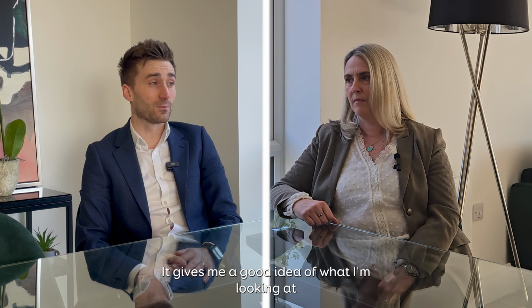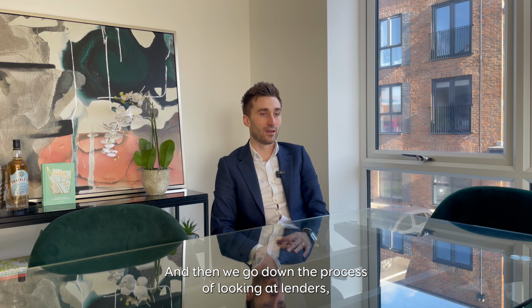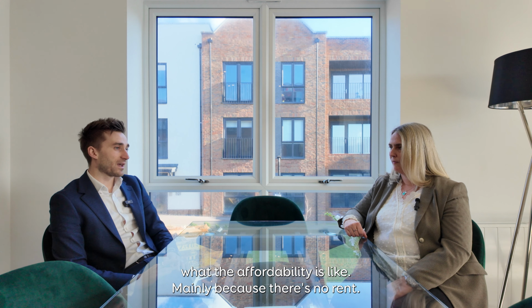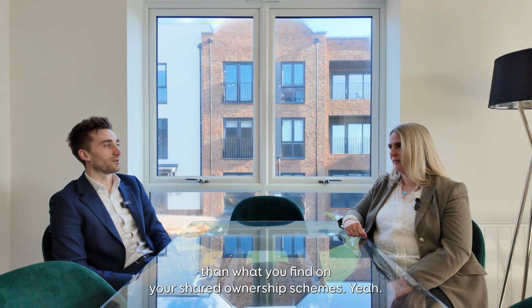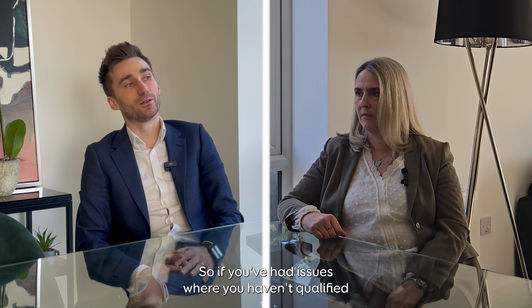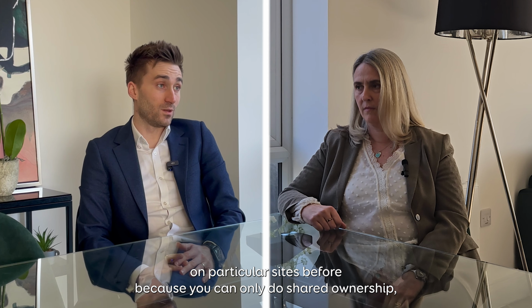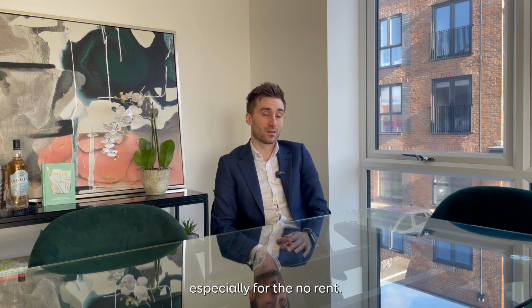The application form covers off income and expenditure, gives me a good idea of what I'm looking at before we have our initial call. And then we go down the process of looking at lenders, what the affordability is like. Mainly because there's no rent, the affordability is usually so much better than what you find on your shared ownership schemes. So if you've had issues where you haven't qualified on particular sites before because you can only do shared ownership, this could be the perfect alternative, especially with the no rent.